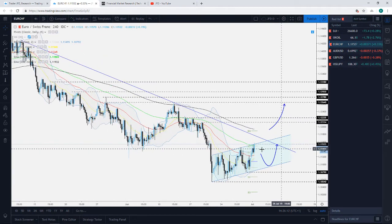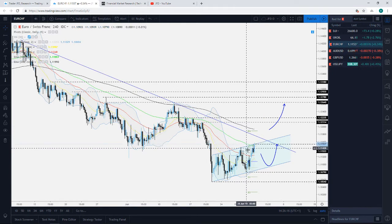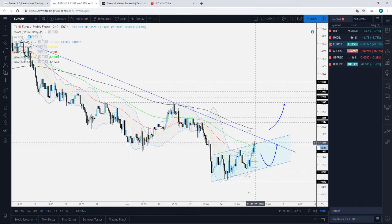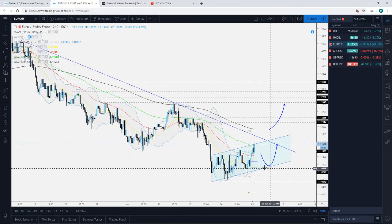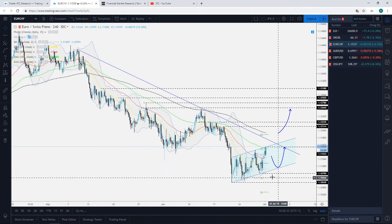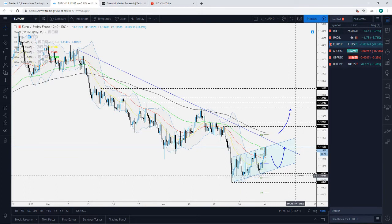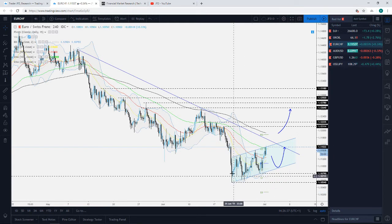For now, from the very short-term perspective, keep your eyes on the upper side of the rising channel formation. If it holds, we could see this one sliding a little bit back down, and then all eyes are of course on the lower side here. If the lower side of the rising channel formation breaks, then there are some good support levels here underneath, like the 1.1079 or even the 1.1054 marked by the lowest point of June.